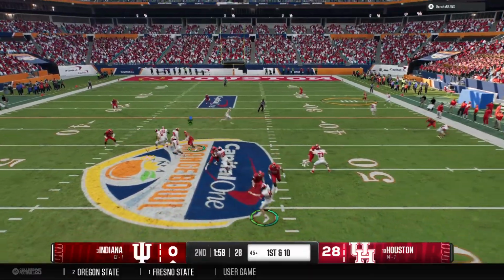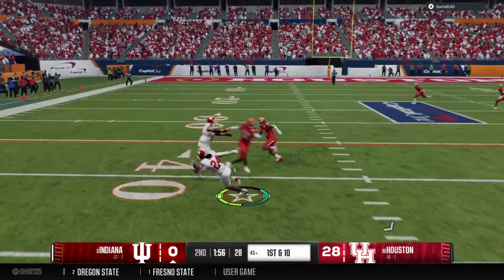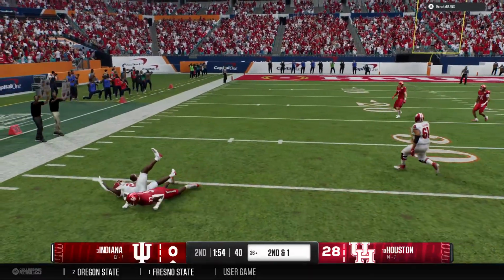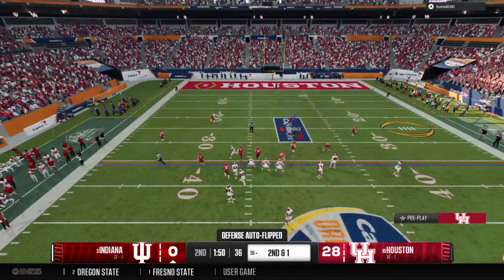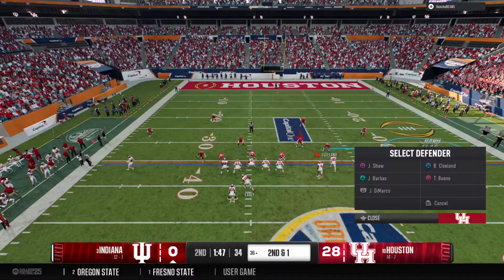Here's the snap. Quarterback drops back. Here's a screen pass to the running back. And the tackle is made. Not the big play that we're looking for, but a pretty solid game. Second down play coming up for this offense.